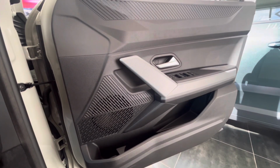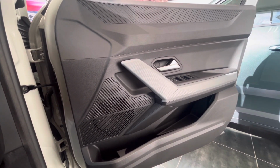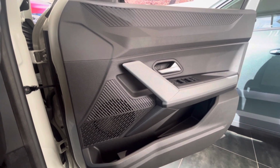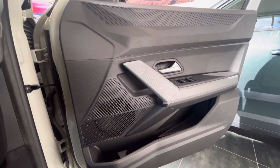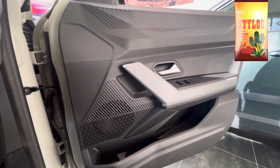As usual with all cars of today, you get electric windows across the range with your mirror control on top, a door pocket to put in your water bottle, and some emergencies like your Simba chips or your stylo chips.